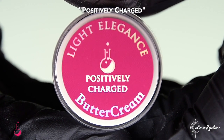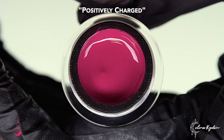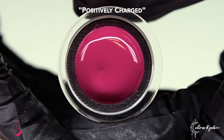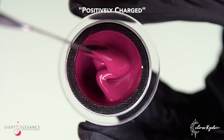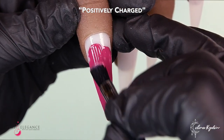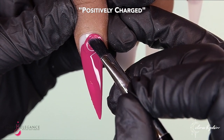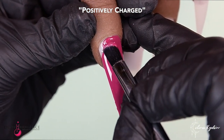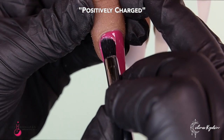Positively Charged is your perfect fall berry. We must have a fall berry. It's like the pastel pink of spring collections. A creamy rich fuchsia and the ultimate shade right there in between purple and pink. Just imagine a matte Polymer Pal gray combined with this shiny berry fuchsia. Ooh. I will call it a positively charged Polymer Pal.